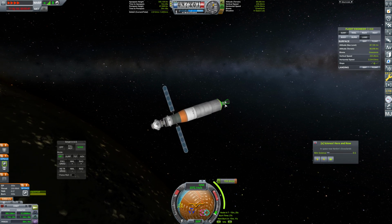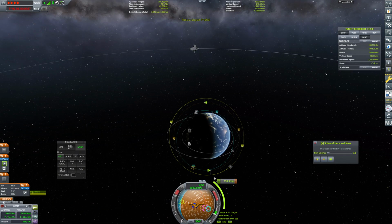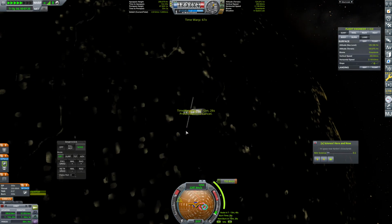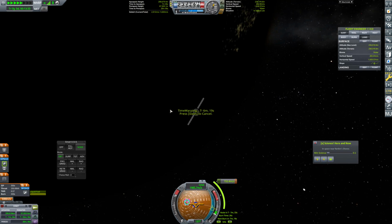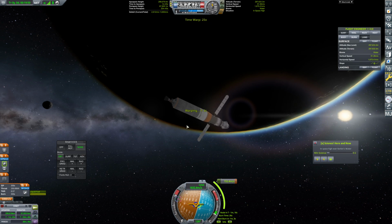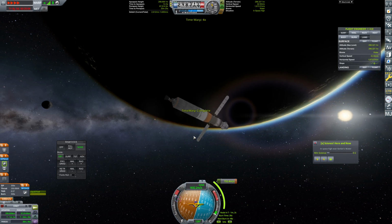So we'll align to this burn, and this will get us into a roughly circular orbit. Then we'll do our inclination change, which is about 2 degrees. That will be fine. So let's just warp on around. Should be no problem. Are we full on electric charge? We are. Beautiful. So no problem whatsoever there, and we shouldn't have any more attitude issues at this point. We should be reasonably solid here.